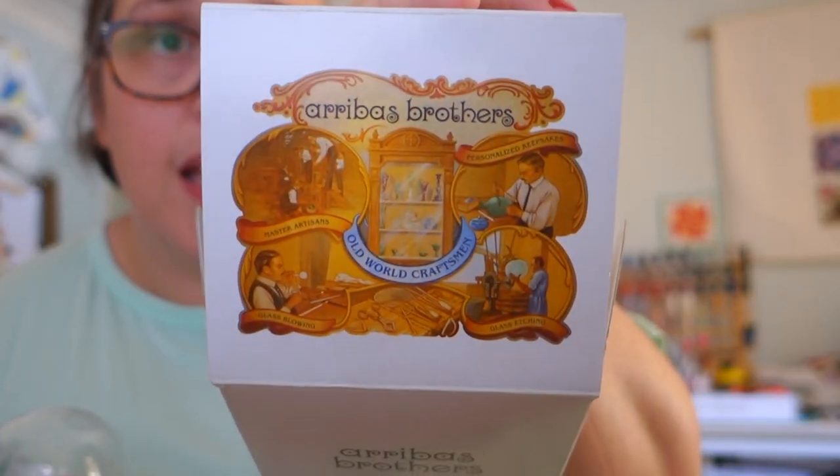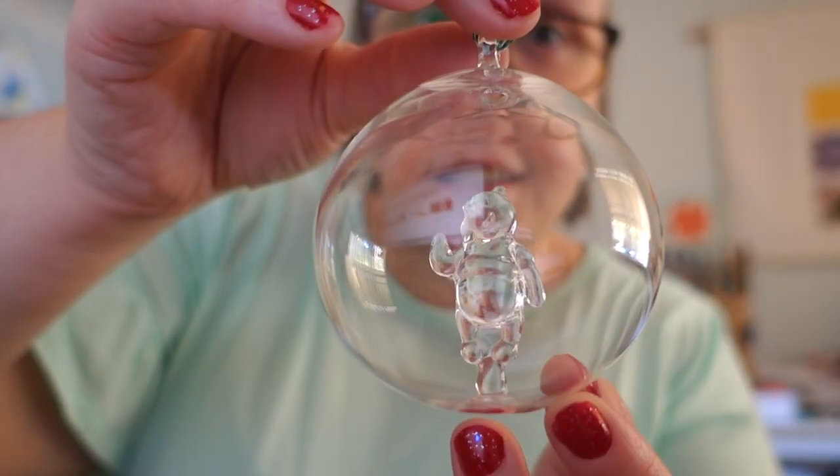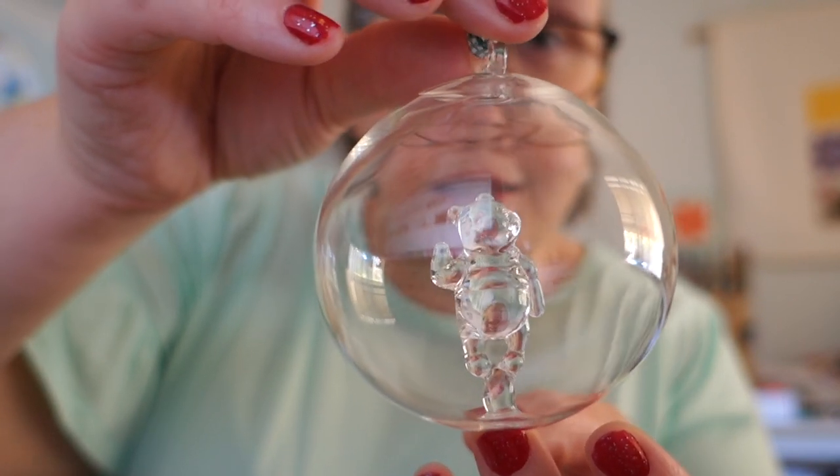It is very fragile, which is why it doesn't go on our Christmas tree, because our Christmas tree is on our concrete tiled floor. And if this were to fall off our tree, it would definitely smash and I'd be so sad. But this is a beautiful glass blown bauble. I'm pretty sure it's glass blown. Yeah. By the Arabis Brothers. So this is who it's by, Arabis Brothers. And it is this beautiful glass blown bauble and it has the sweetest little Winnie the Pooh in it and I just absolutely love it.